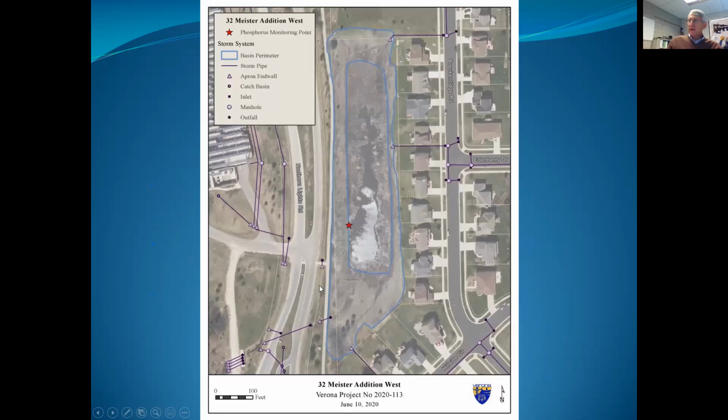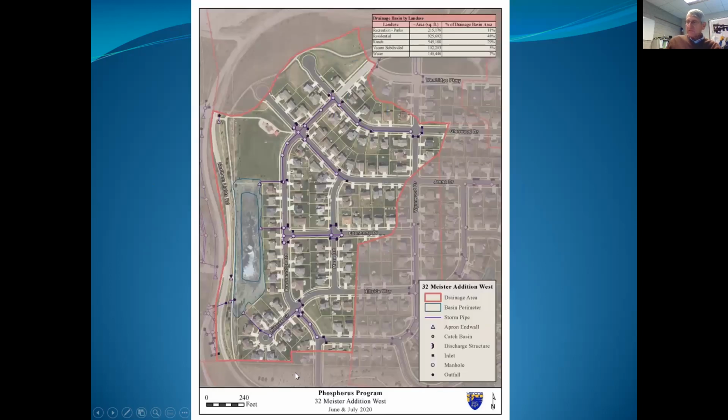Meister Pond is a long rectangular pond on the edge of Verona. We've got Breckenridge Drive alongside of it, Meister Park up to the north, and off to the west is the initial campus of the medical software company Epic. You're seeing their parking lot with their solar panels there. Here's the drainage shed for Meister Pond. Virtually all residential land use within that, with the exception of the park and obviously the streets.